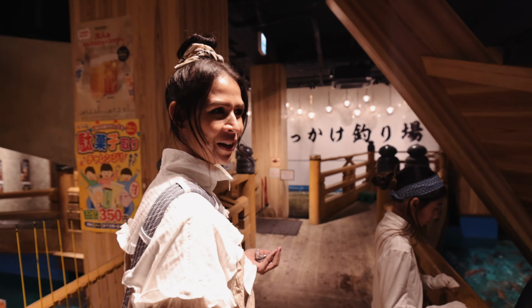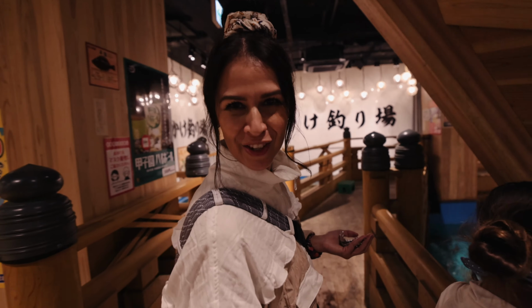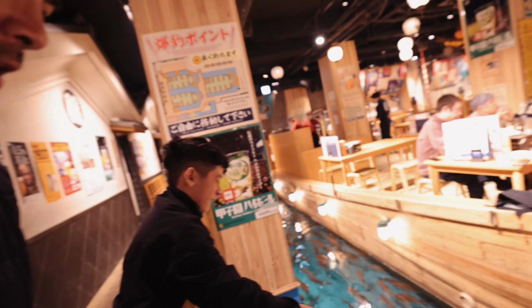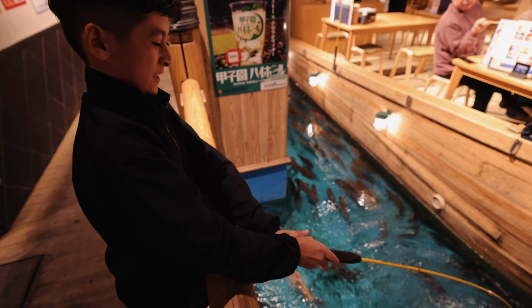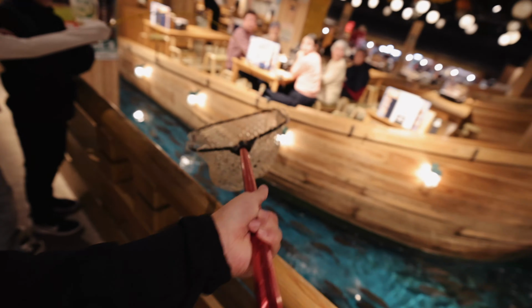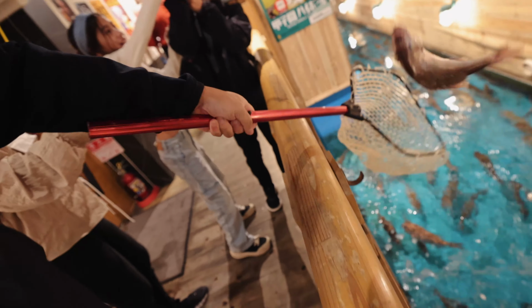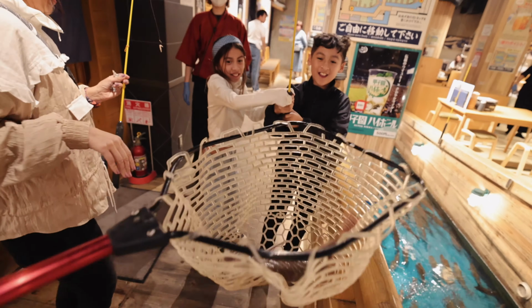I'll just order off the menu. I'm gonna be starving by the time we catch our fish. Come on, Nox, you gotta provide for the family. Oh, Nox got one. Wow. Thank you. There you go. Good job.